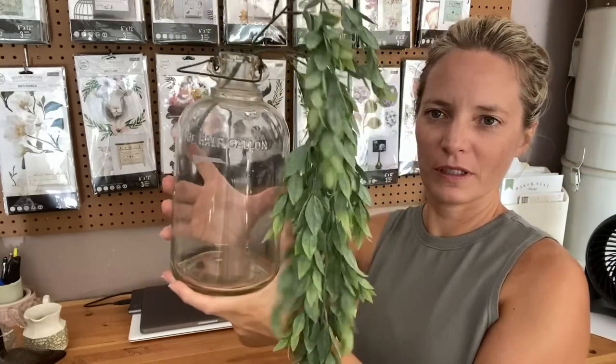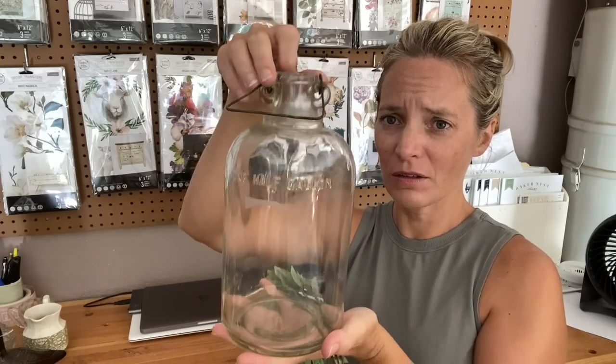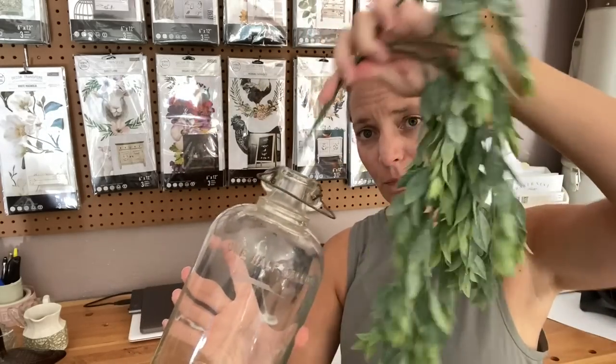Here you go. But look at how cute that is, right? For fall, I mean, you could get some twigs with some leaves on it in your yard, drop them down in here. I think this is gonna be a great piece and it's likely gonna go up to my booth space, probably with that done in it.